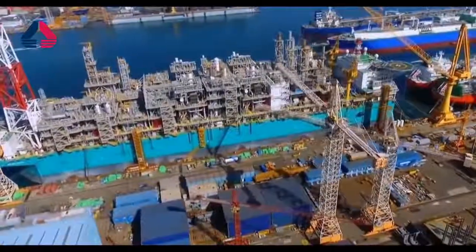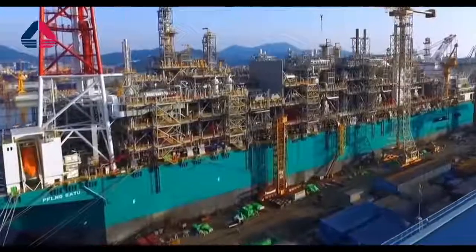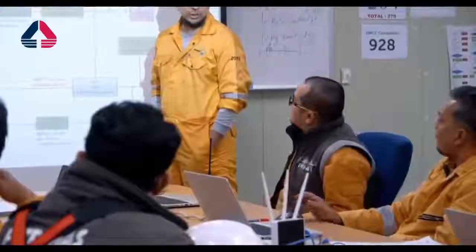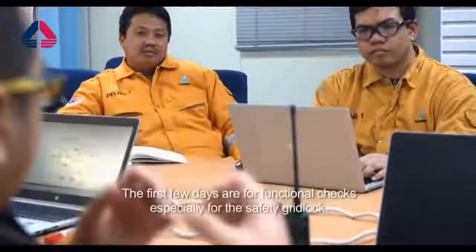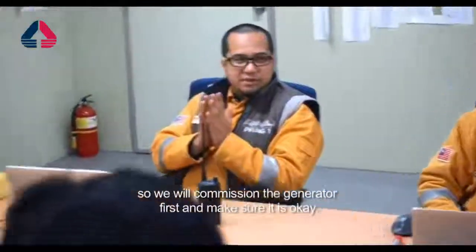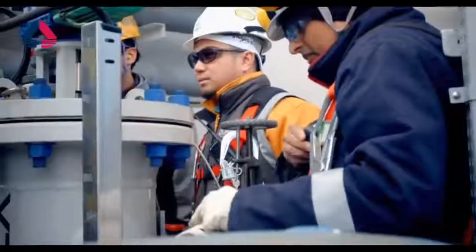With the critical part of the vessel installed, they are closer than ever to being seaworthy. But the vessel is still not ready to sail. Back at the office, Chief Commissioner Khairul is getting an update from the commissioning team on how the final tests are going. So when do you expect you will start the commissioning? The first few days for functional check, especially the safety interlock, because we are still waiting for the cooling water. So we will commission the generation first, make sure it's okay. The team has yet to complete checks on all of the machinery.